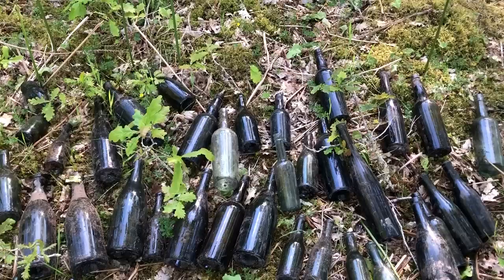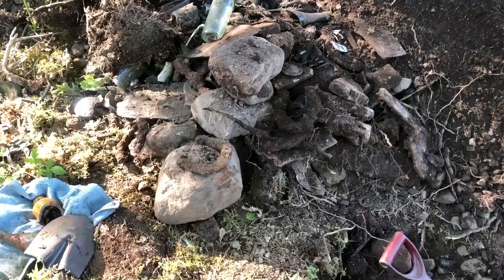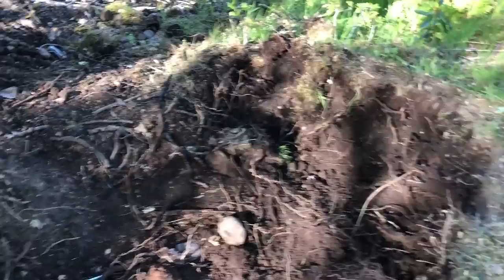Here's all the plain bottles from today. Look at all that. Not as many as the last time, gotta say. Still plenty though, for one day's dig. Not bad at all. And this is the rubble and the brokens. And then the pile of earth as well. It's mainly soil, I mean there's ash in it, but it's mainly just soil here. Which makes it harder to dig, as well as the rock, obviously.